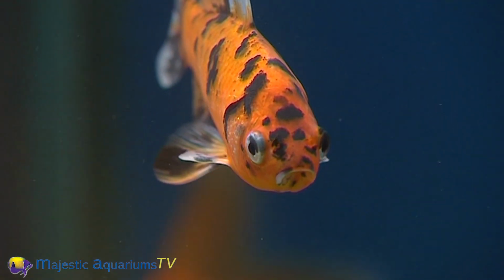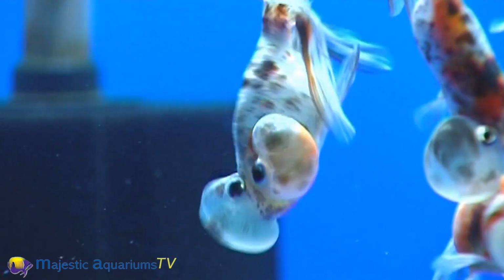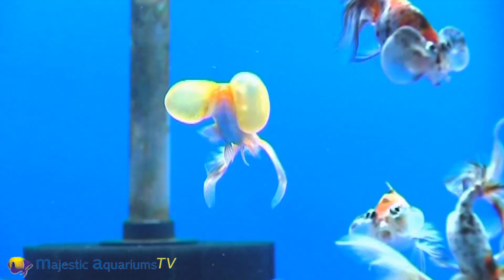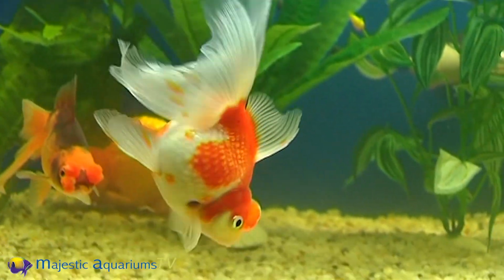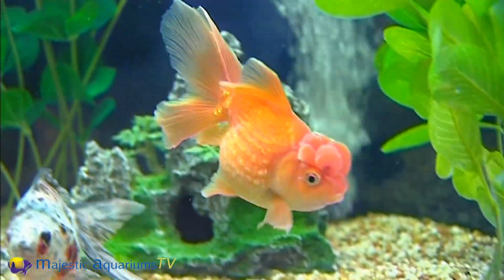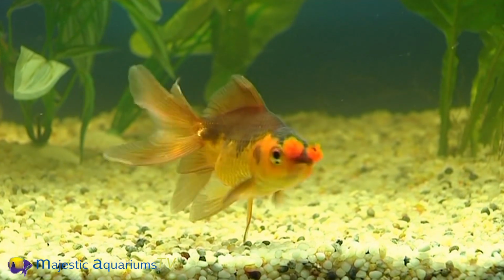Do remember that all these goldfish are actually a line-bred species, and the stranger they are, the bulgy eyes and the double tails and the pearl scales and things like that, the less hardy dominant genes they've got. Therefore, the stranger ones do tend to die more easily. They don't have the strong immune system of the original species.